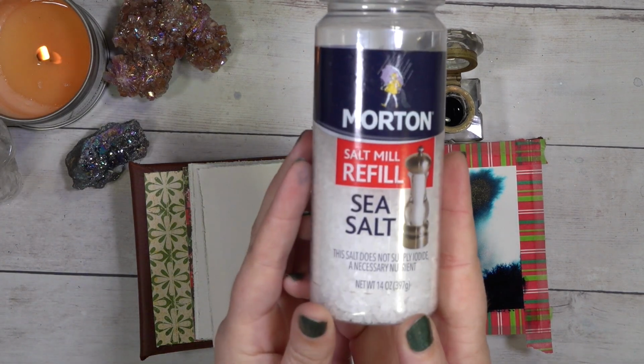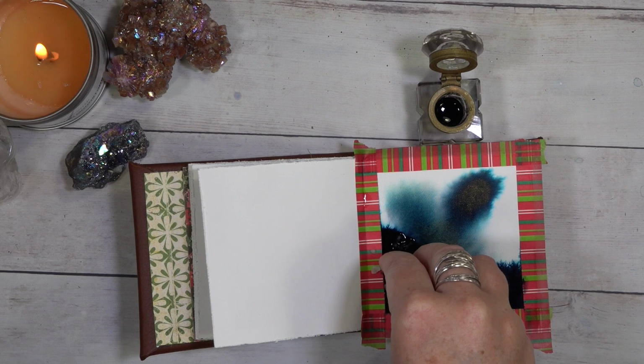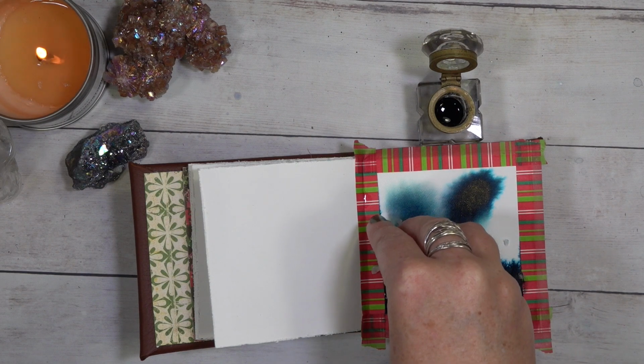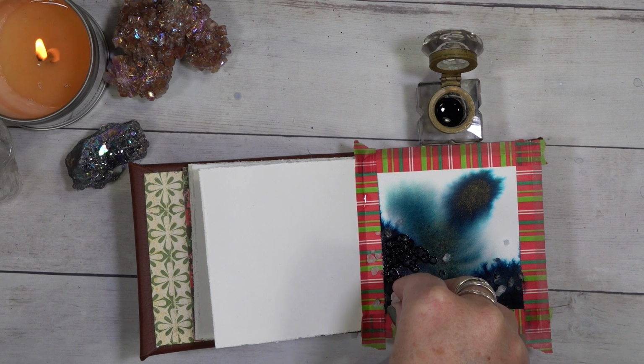So I thought it would be fun to play with a little bit of salt today. Now I use this a lot with watercolors. The salt itself acts as a little bit of a resist. So it's going to pull in the ink, and then it's going to leave little areas of either white paint or pull the colors in. So it'll be interesting to see how this works.